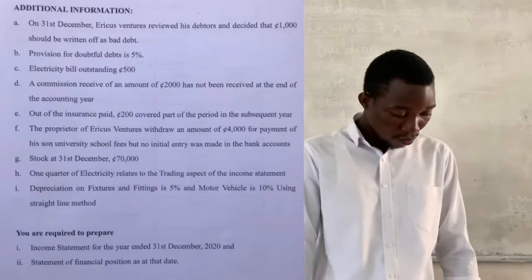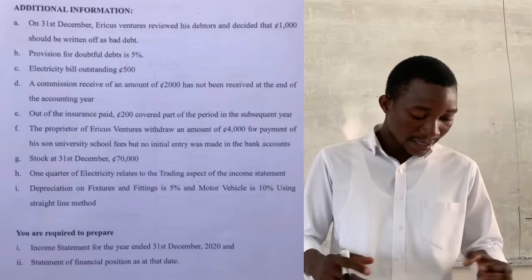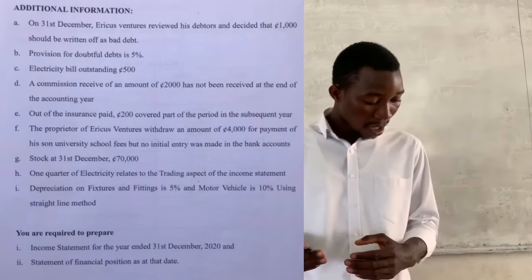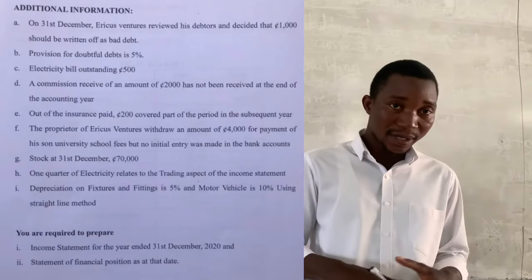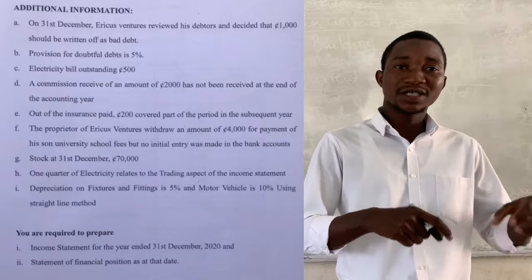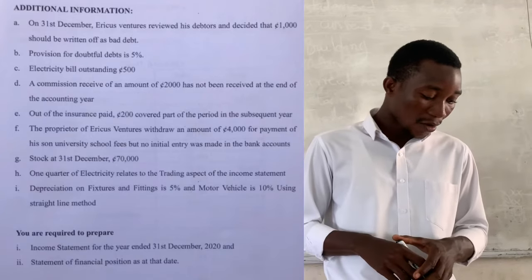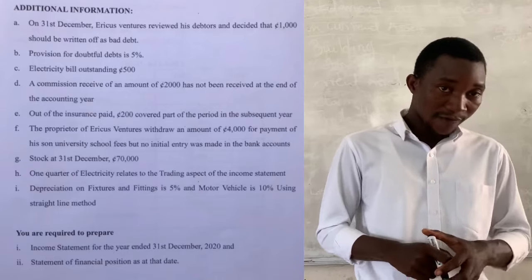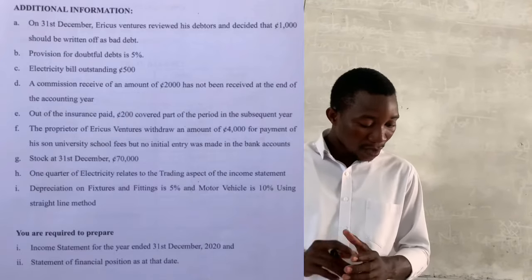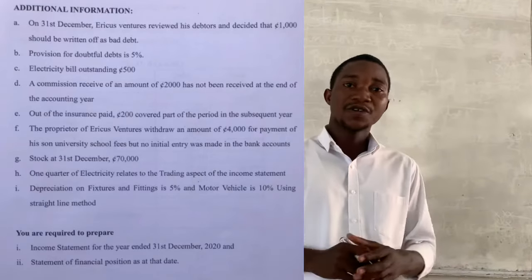Is that okay? So additional information 1 is saying that on 1st December, Ericus Ventures reviewed his debtors and decided that 1,000 cedis should be written off as bad debt. In our previous video, we talked about how we treat bad debt when it is found in the additional information. Note that items found in the additional information have not yet gone through the dual aspect of bookkeeping, so they are always treated twice. The treatment is that we are going to deduct the 1,000 written off as bad debt from the debtors figure in order to get the actual trade debtors amount.